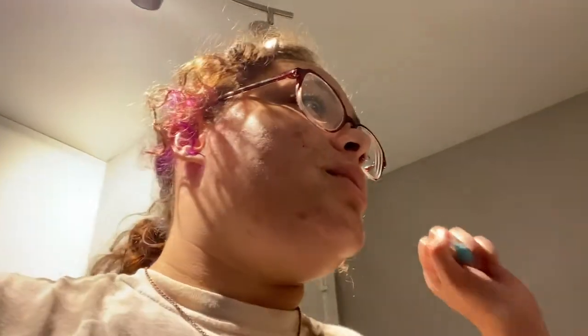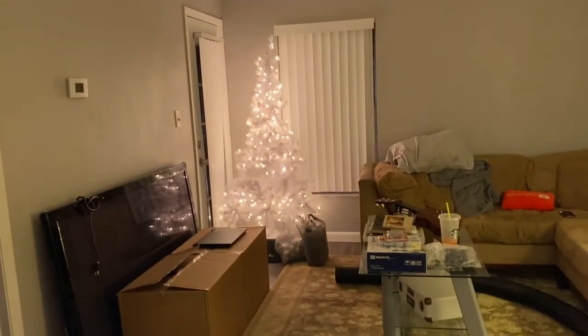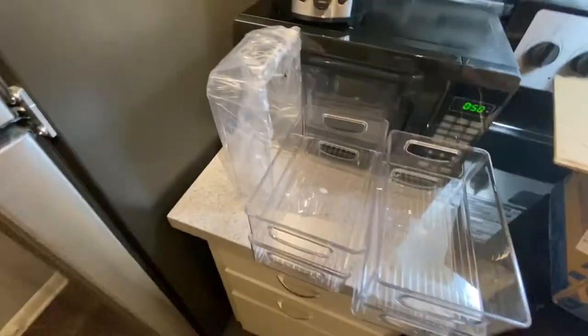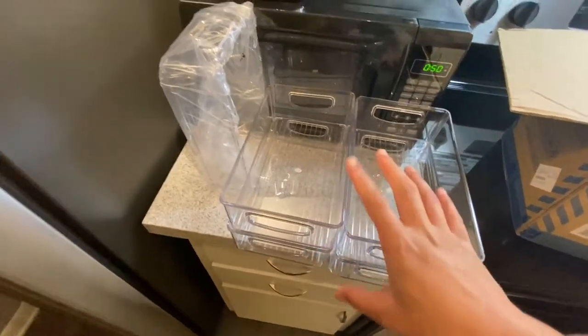Oh my gosh, it looks so much roomier already. Sydney put up the Christmas tree. We still got ornaments to put on there. The TV. You moved the TV by yourself? What the heck? So we have my organizers for the fridge, which aren't going to really come in handy until tomorrow, but it's fine. Explains why there's so much trash over here.